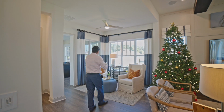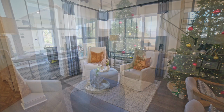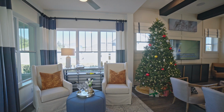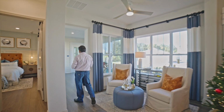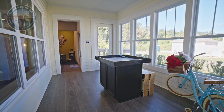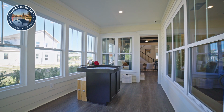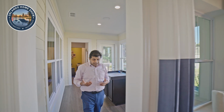Now, this section that you see right over here is actually an extension of your covered lanai area. This is an upgrade. If this is something you wouldn't want, you're just going to have a covered lanai, with a big wall right here and a passway to another lanai space right over here. Now guys, keep in mind that this is a builder model and they're working out of the 3-car garage, so I won't be able to get in, but this is another option. So you're going to have an extended lanai space, but it's not going to have the windows and everything as you see here. So keep that in mind. This is just a builder upgraded option if that is something you want to do.